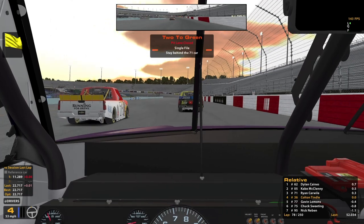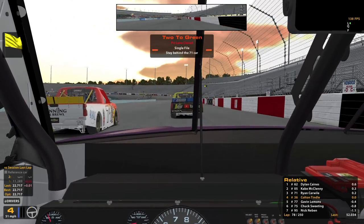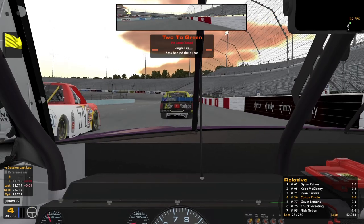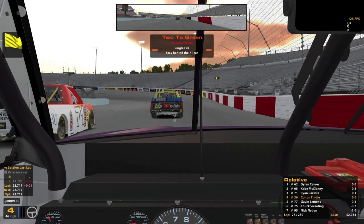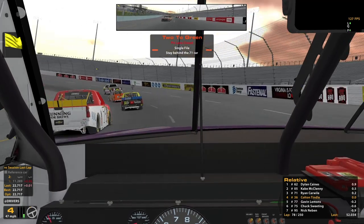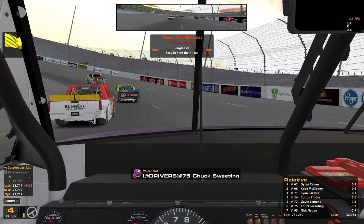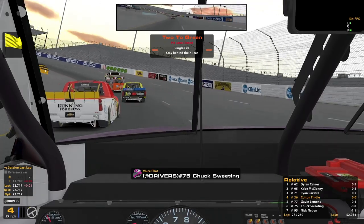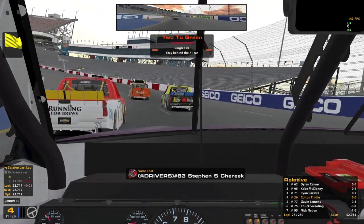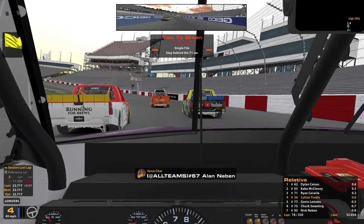Glad it wasn't a split decision there with pitting. It did feel a little early. Hadn't been going green that long. I could have used one of these cautions last night. Yeah. Talking about Gavin's lead last night.